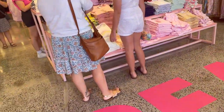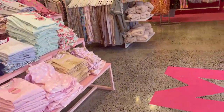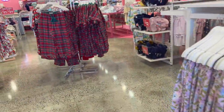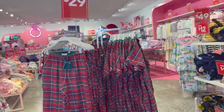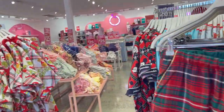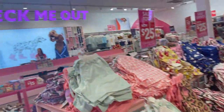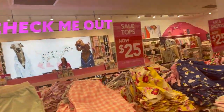Peter Alexander is a well-known Australian brand specializing in sleepwear, loungewear, and accessories. The sleepwear designs often feature playful prints, cute patterns, and luxurious fabrics such as cotton, silk, and satin.